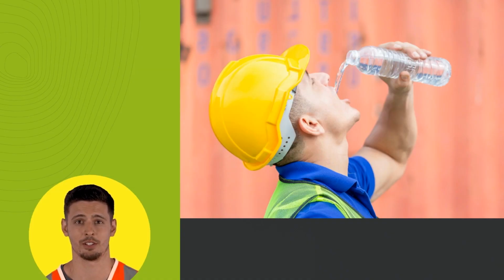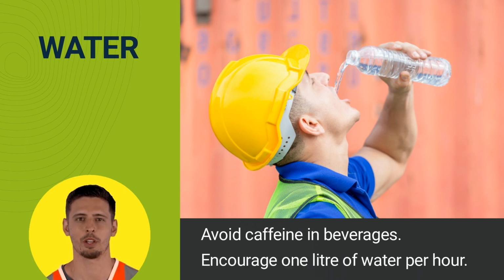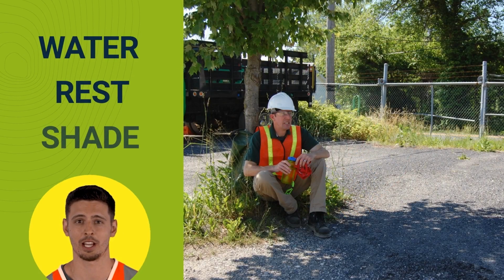Other measures include ensuring that cool drinking water is available and accessible. Avoid beverages containing caffeine, which can cause dehydration. Encourage workers to drink 1 liter of water every hour. During rest and cool down periods, make sure available locations provide adequately shaded or air-conditioned spaces.